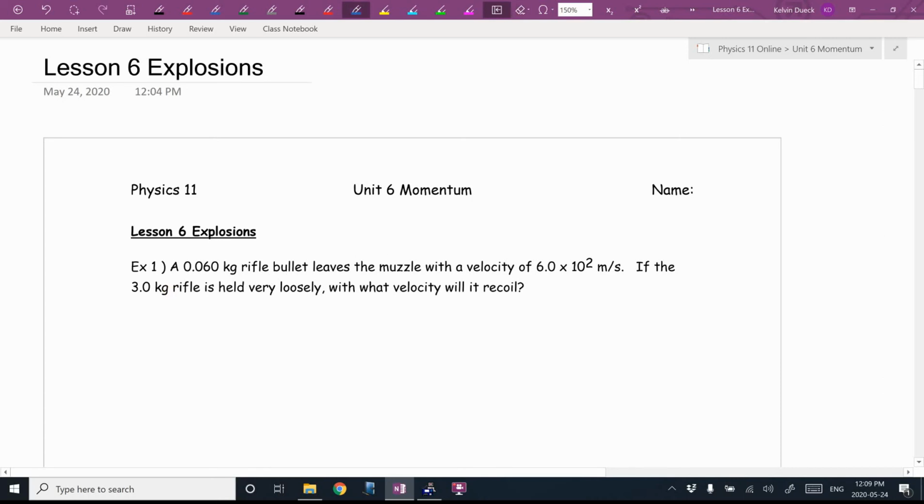So you might recall a while ago I showed you a video of a bunch of people firing an elephant gun, a big gun, where when they pulled the trigger, the bullet may have gone forward, but the gun shot backwards. And that's because momentum is conserved. It's a consequence of Newton's third law, forces come in pairs. But Newton's third law, forces come in pairs, is a consequence of the law of conservation of momentum.